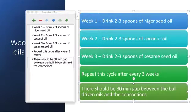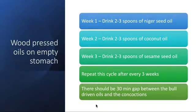And there should be a 30 minutes gap between the bull driven oils and the concoction.